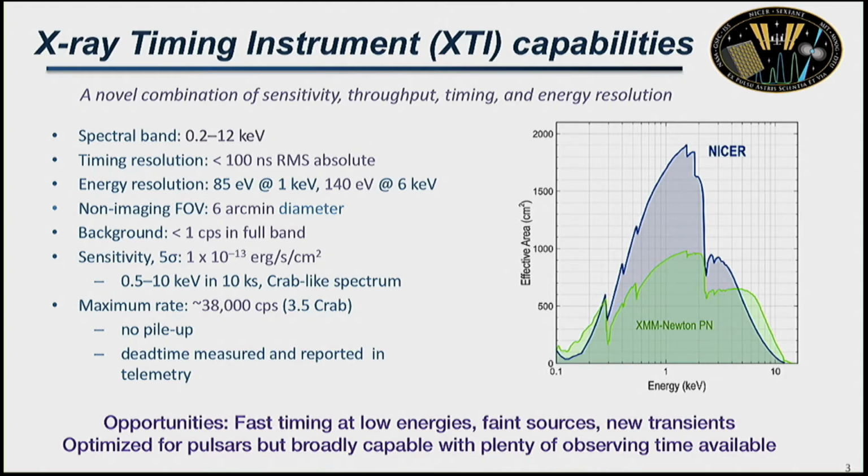So you can get a lot in return for making the mirrors much simpler, getting rid of the second bounce, so it's not a focusing optic, it's just a concentrating optic. And that concentration gives us low background. And the fact that it's divided up into multiple telescopes, there's 56 identical of these concentrator detector pairs, means that we really have no pileup, and we can handle a maximum rate of almost 40,000 counts per second, 3.5 Crab, without degradation and losing data. And that's to be contrasted with some of the faint millisecond pulsars that we observed that are maybe 0.01 counts per second. So we observe sources over a tremendous dynamic range in brightness.